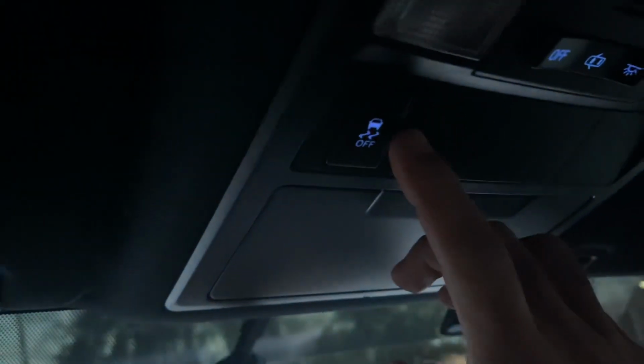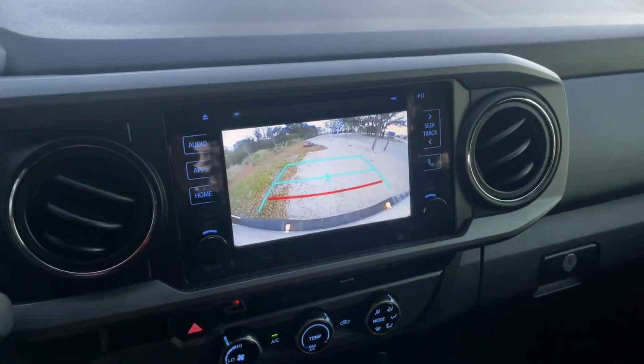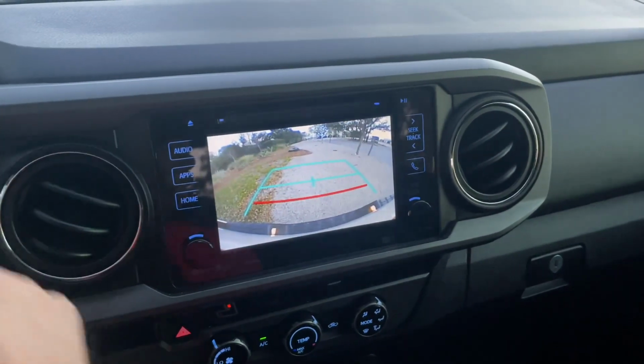Traction control off is actually right up top right here. The heater's nice and warm. Does it have a backup camera? Of course it does. There's what it looks like. It's got the guidelines as well. That's fine.